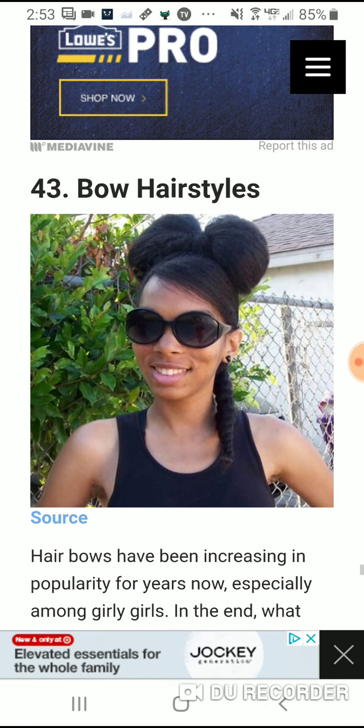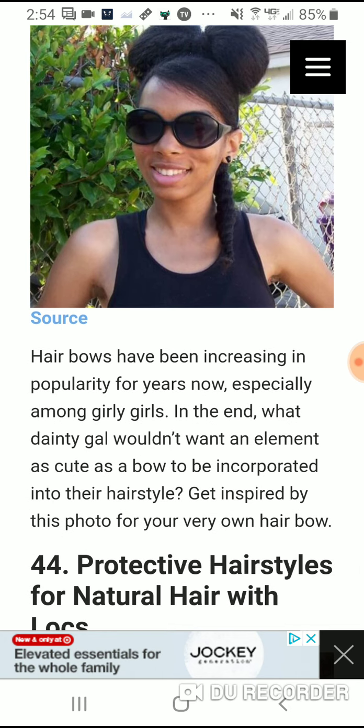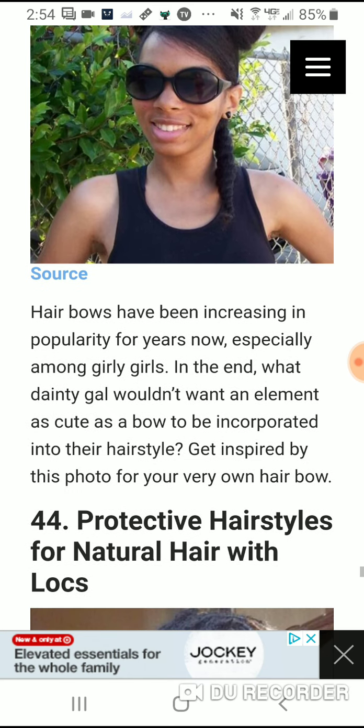That's what they mean, I guess. 43, bow hairstyles. Hair bows have been increasing in popularity for years now, especially among girly girls. In the end, what girl wouldn't want to incorporate something as cute as a bow into a hairstyle? Get inspired by this photo for your very own hair bow. Wow, that's interesting. I've seen the buns, one on each side, that look like Mickey Mouse's ears.